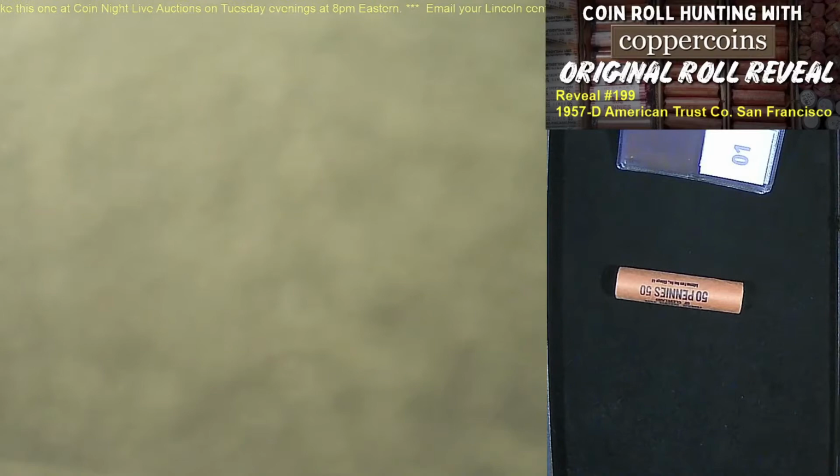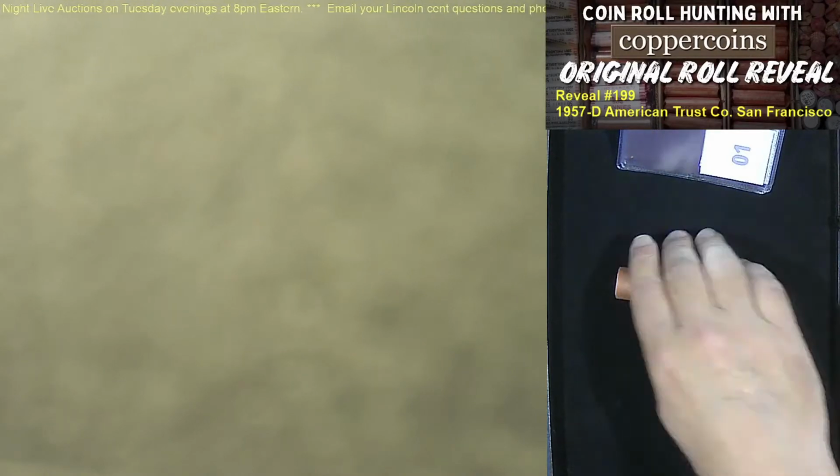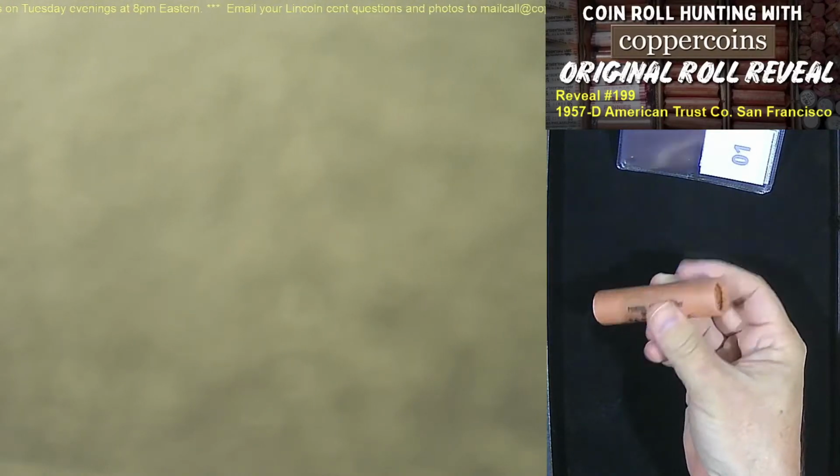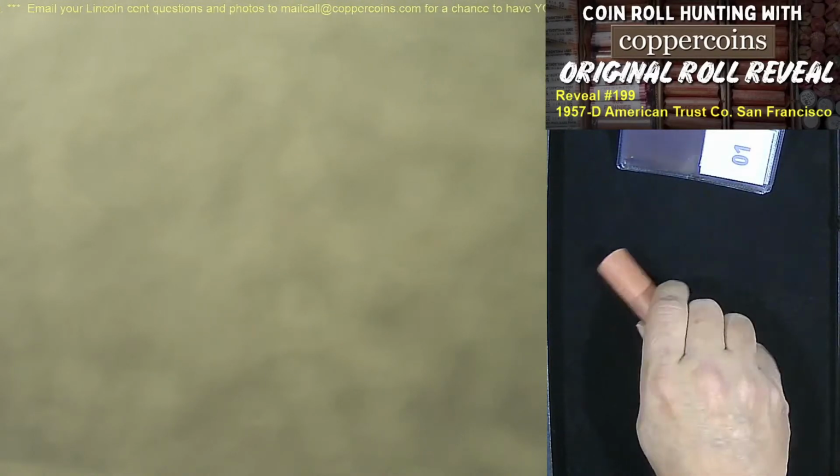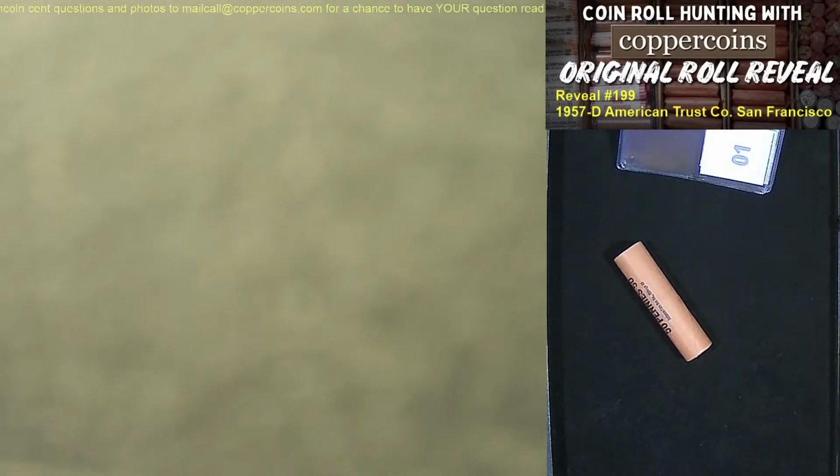This one's a 1953D original bank wrapped roll from the Federal Reserve Bank of Cleveland. And guess what, folks? This is reveal number 200. Now, I know it's not exactly the 200th one, but it is the one numbered 200. That kind of makes it special.